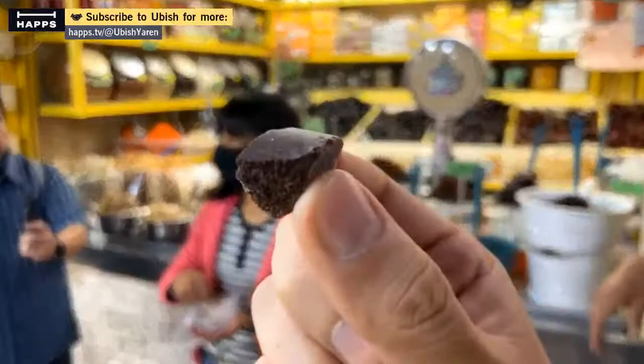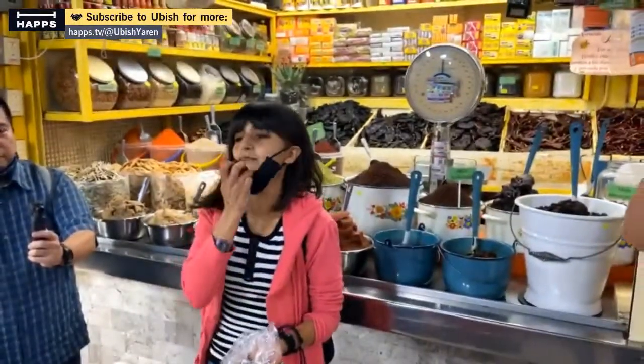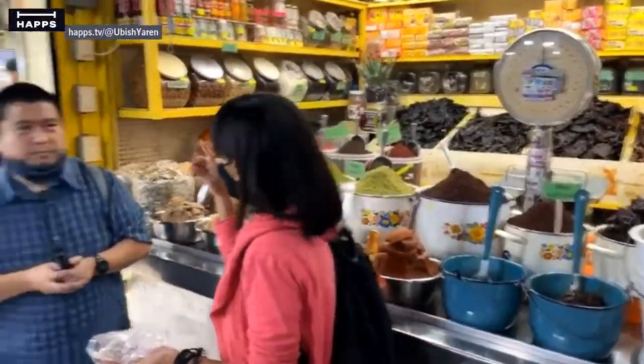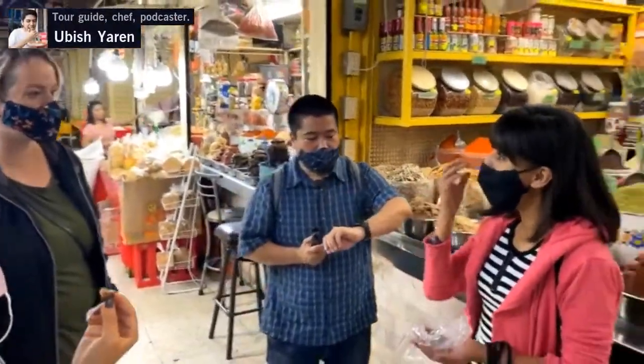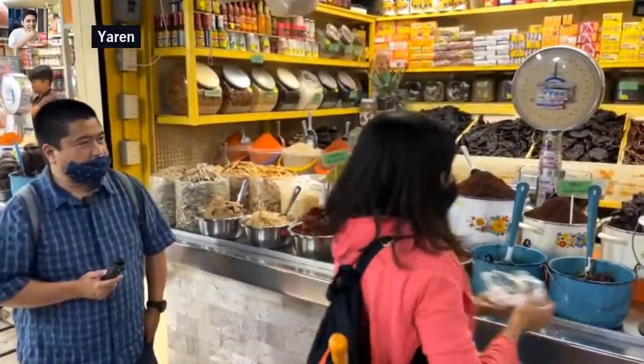Trying some chocolate here. So much better, right, than the one that maybe you have tried before. Exactly, and also you don't feel the sugar. It's much more the cocoa. So much better.